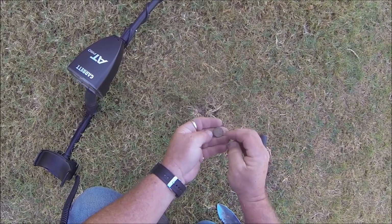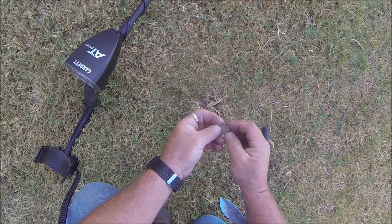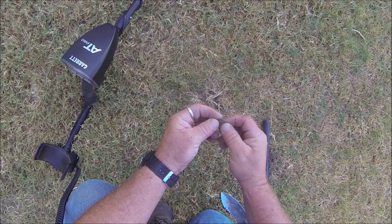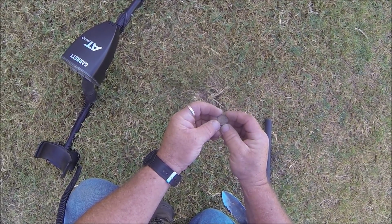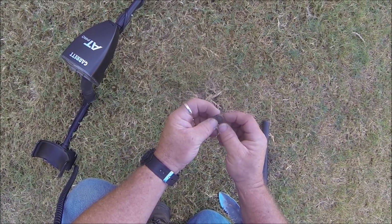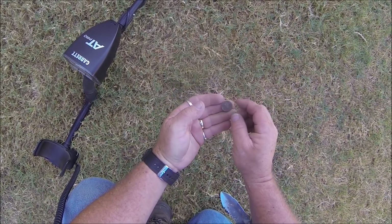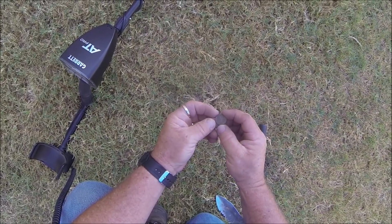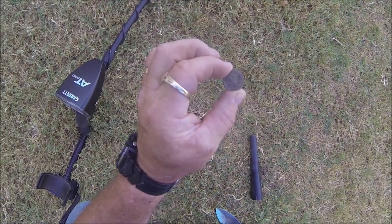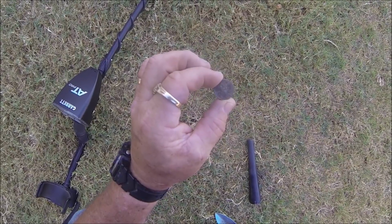Just another zinc penny. I've got a 5-gallon glass milk jug at the house. I stopped counting at 5,000. It was about a third of the way full. And now it's completely full and I've started on the second one. So I'm guessing there's probably somewhere around 15 to 20,000 pennies in that jar. But you just got to keep digging them, just like pull tabs. See what else we can find.